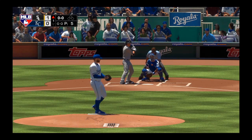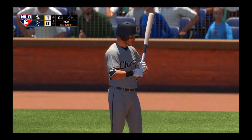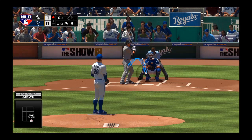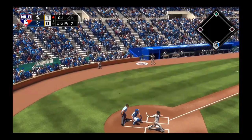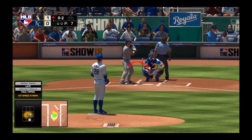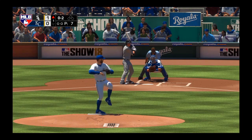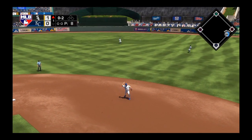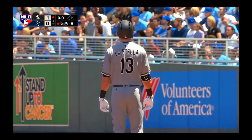Here's Tommy La Stella now. As the first pitch to him is in there for a called strike one. Into the windup. Here comes the 0-2 pitch. Hit out towards second. Taken by Alomar. Throw on to first, so a good comeback there as he gets the first out of the inning.